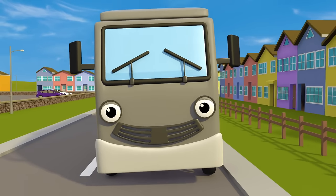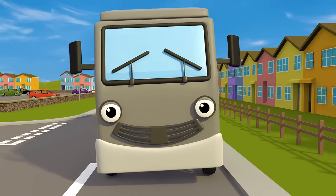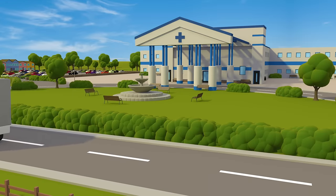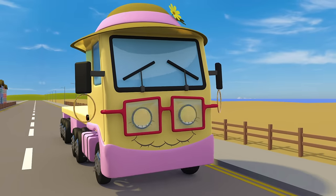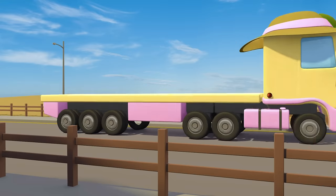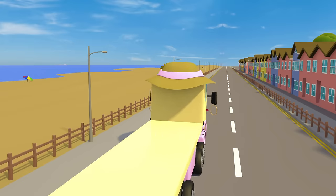Daddy truck. Beep beep beep beep beep beep daddy truck. Grandma truck. Beep beep beep beep beep beep grandma truck.